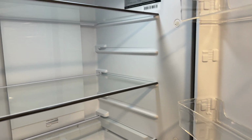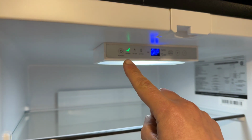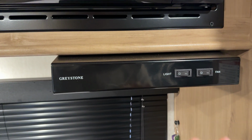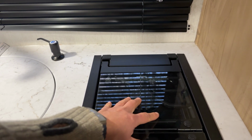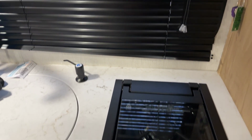So my fridge, whatever, it is off right now. You have to hold this button to turn it off. Didn't know that. My friend showed me. So there's that. Full microwave. Right now I'm on the 12 volt, so I'm not on shore power. Dual burner. I like the fact that it has this right here to keep it clean, per se.